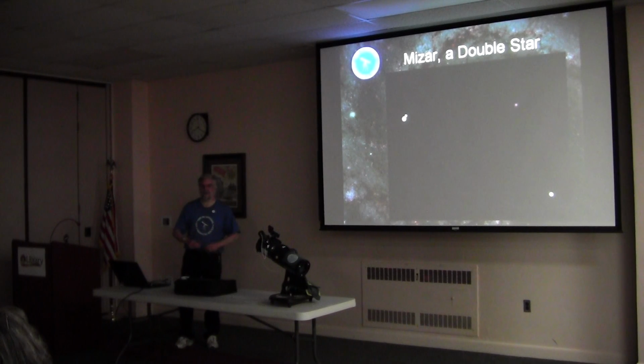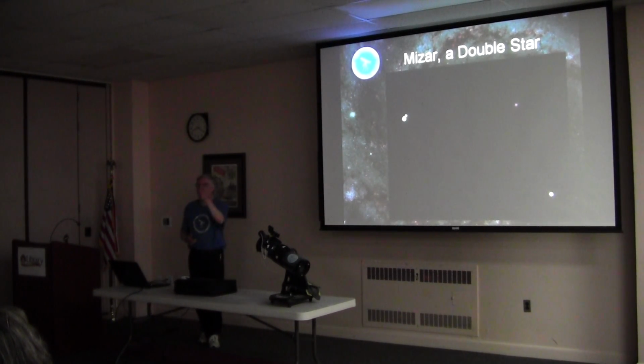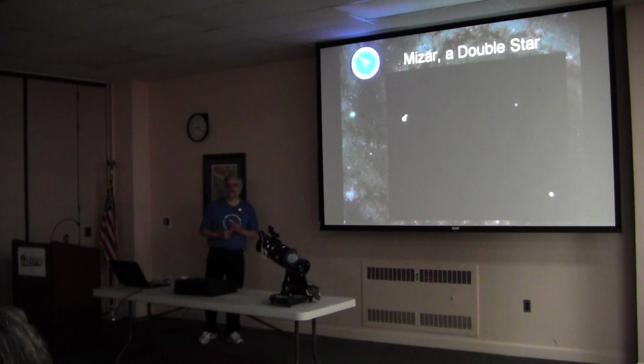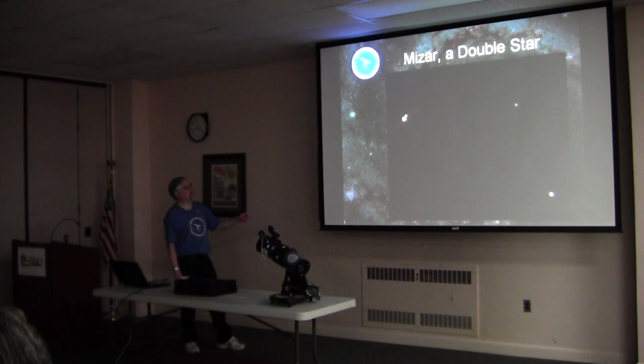We'll now go on to double stars. A double star is a star that appears to be only one star when you look at it visually, but then when you turn a telescope on it, you find out it's two or more stars that are just happening to be very close together, and you need the extra magnification of the telescope to split them. And so this is an example of a double star.